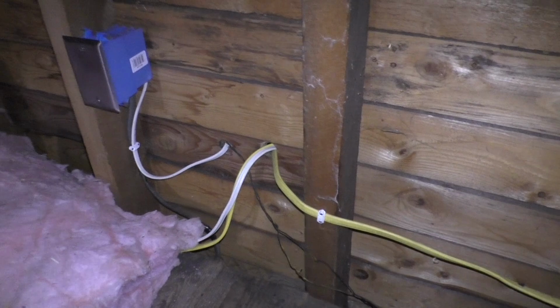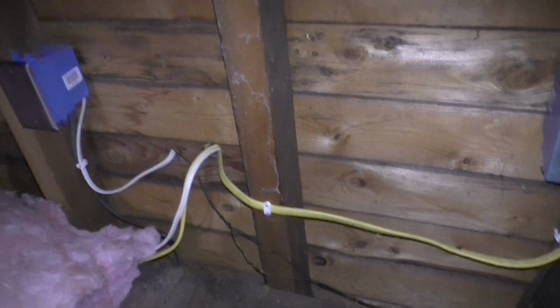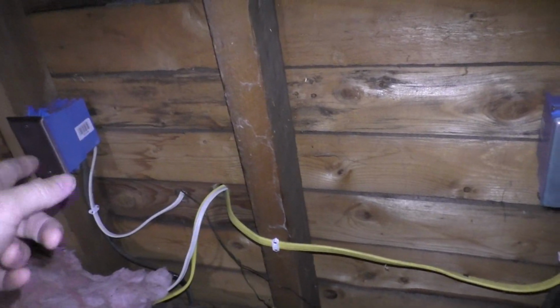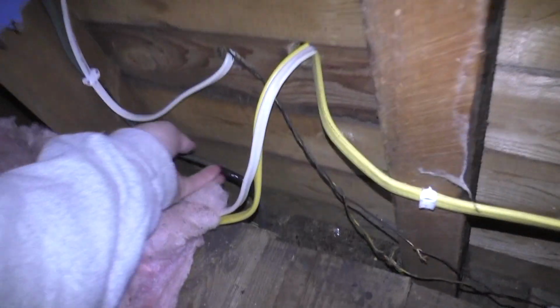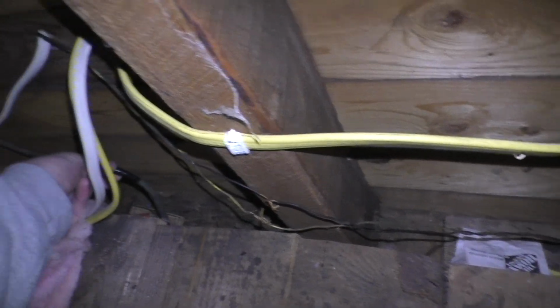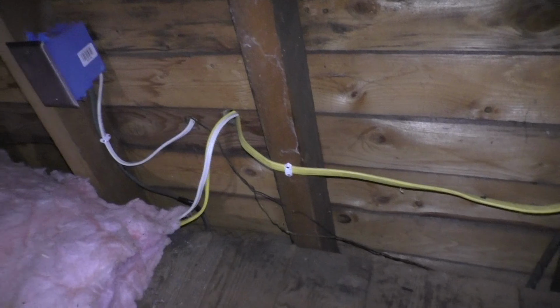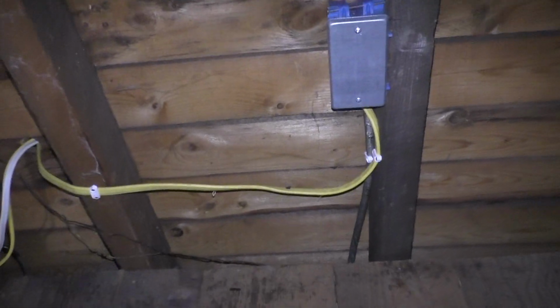All right, what am I doing? That is the porch lighting. This wire got damaged by mice. It's still a good wire though. The internal insulation is fine, so I cut off the damaged part. The dust up here is unimaginably bad.